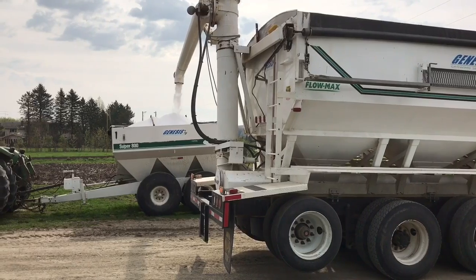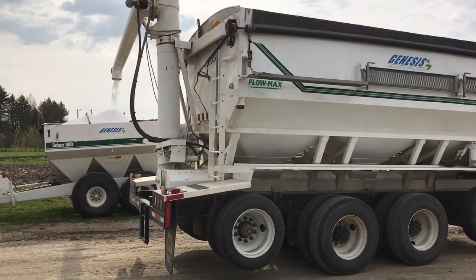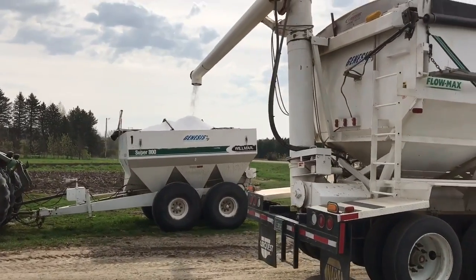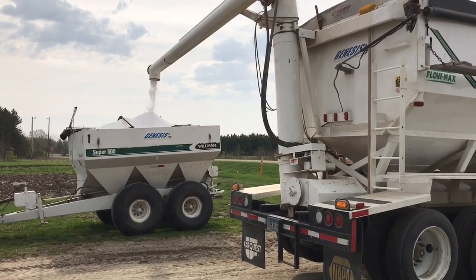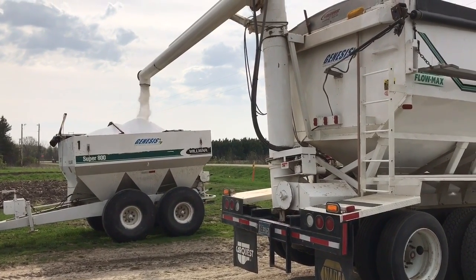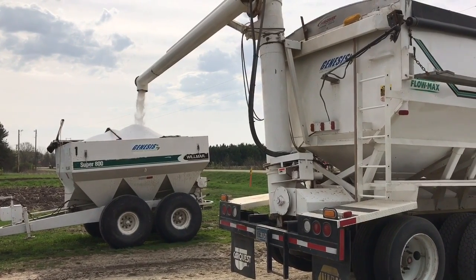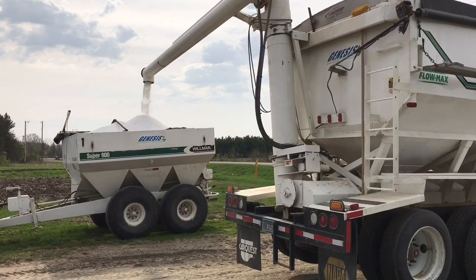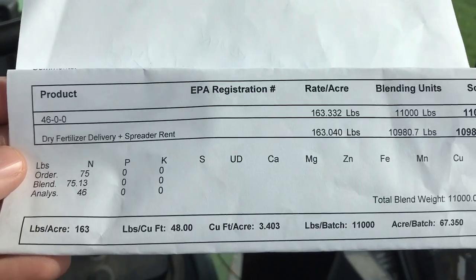Another digger running empty, just switch over. Pulling the lever up front. They just delivered urea, filled her up.